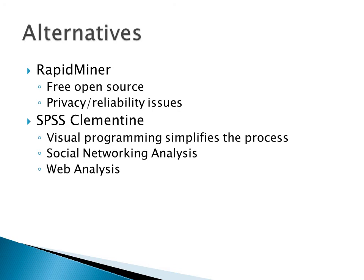Another alternative is a data mining software program like SPSS Clementine. After SPSS was acquired by IBM in 2009, the software has been renamed to SPSS Modeler. It uses data flow interfaces or visual techniques to simplify the data mining process. It also offers additional features such as web and social network analysis.